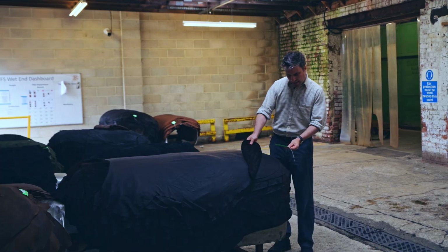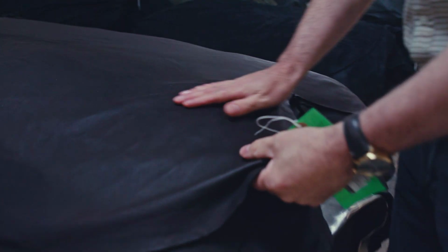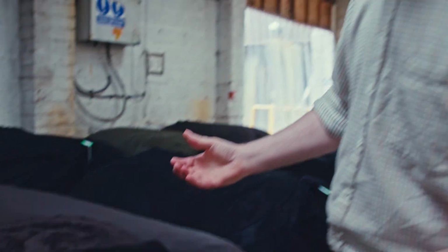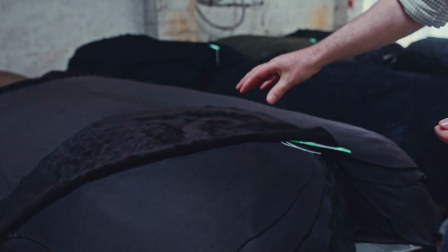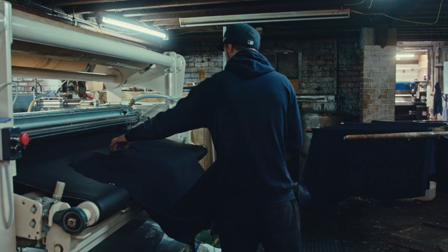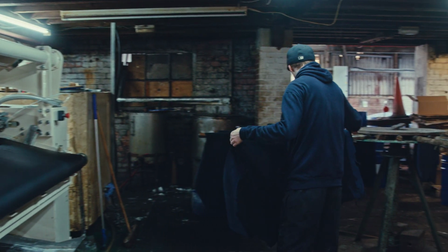So here we have a dark brown production for CARMINA. You can see it's still wet. You have the grain side and you have the suede side, which is used on the outside in the footwear. Now the color here will be a lot darker than the finished color. Firstly because it's still wet, and secondly because the suede has yet to be buffed.